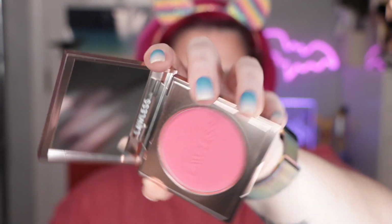Alright. Blush. There's a new one from Lawless. They have a new watermelon limited collection. And I know it looks bright in the package, but it's freaking gorgeous. It's beauteous.